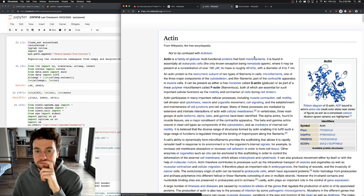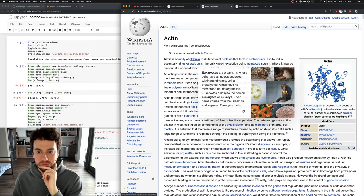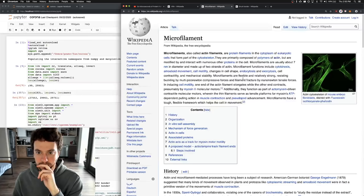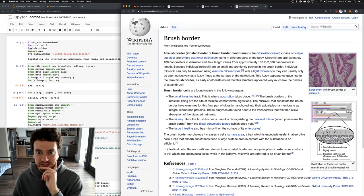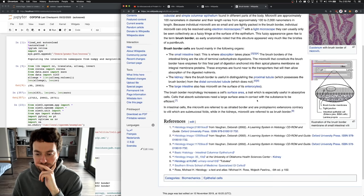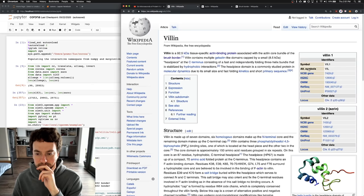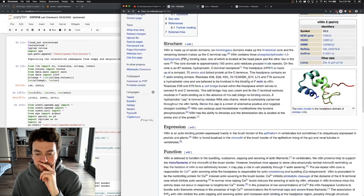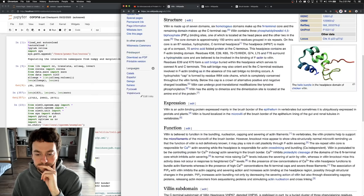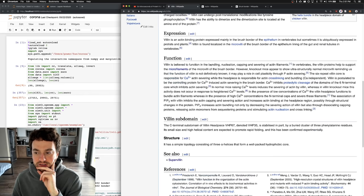Proteins that bind to actin. Actin is a family of globular multifunctional proteins that form microfilaments that become part of the cytoskeleton, eh? Oh, all right, what's a brush border? Microvilli? Oh, the helix domain of the headpiece. All right, so ours is a little bit smaller than that. Made up of 7 domains, wow. Supervillain. Okay. Well, that's what villain is.